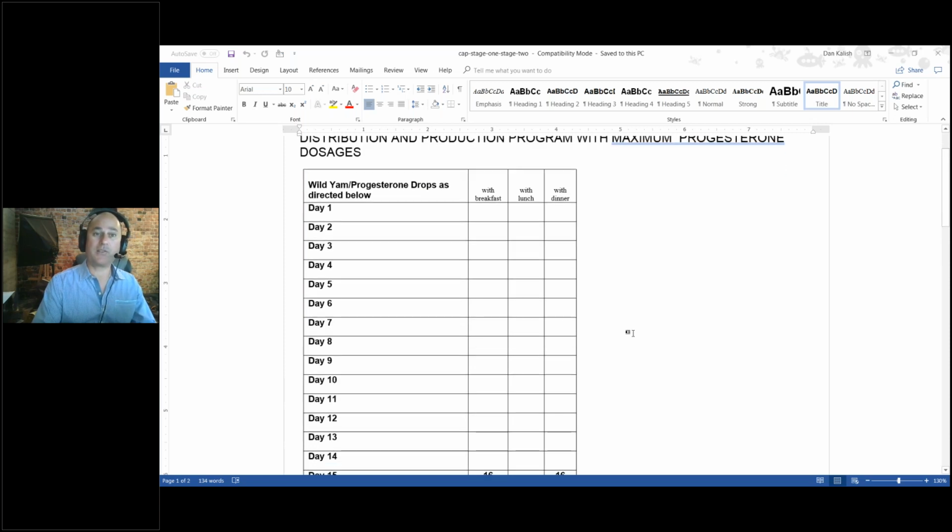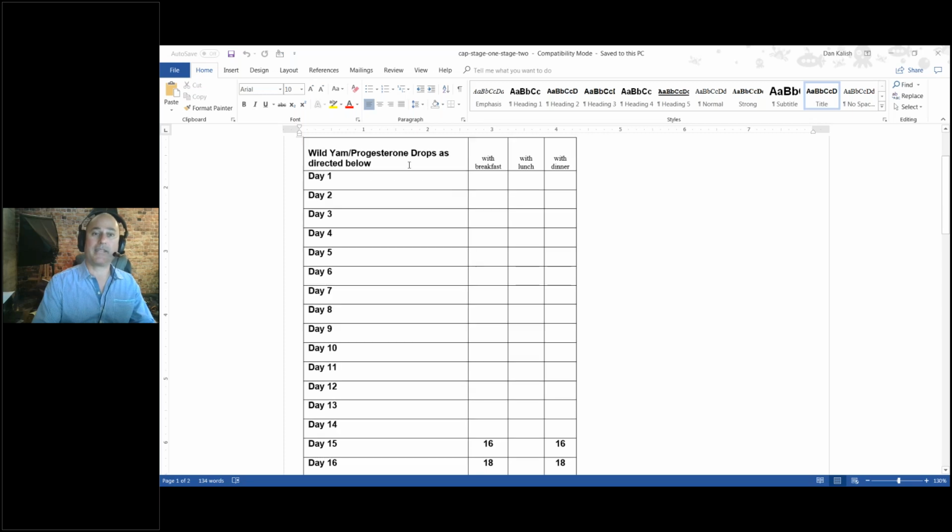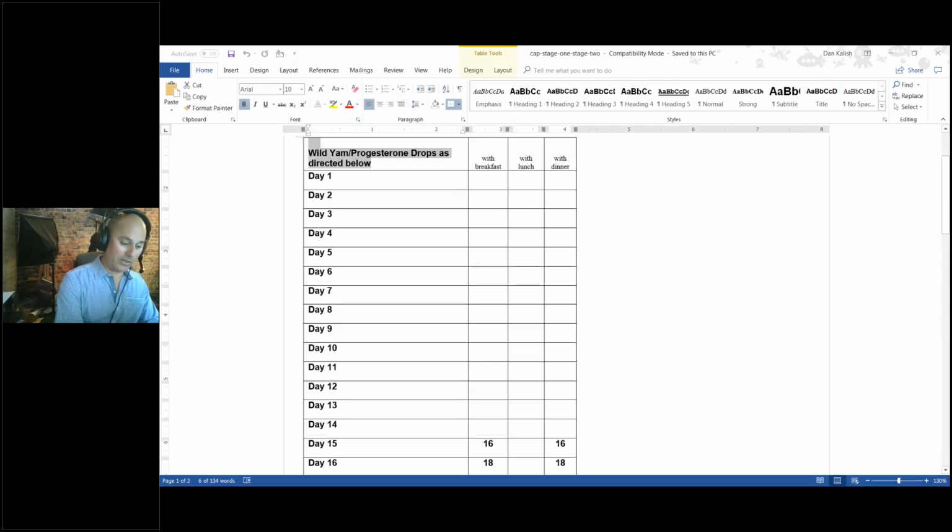All right, so here's a basic cyclical augmentation program. Again, what are we using? You could use any three of those drops.